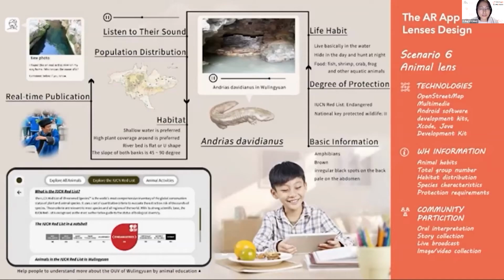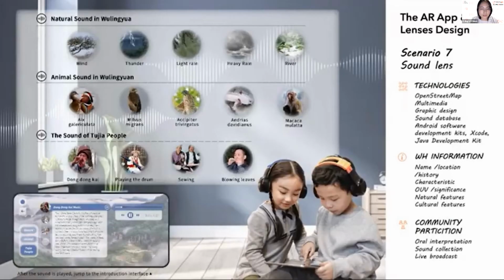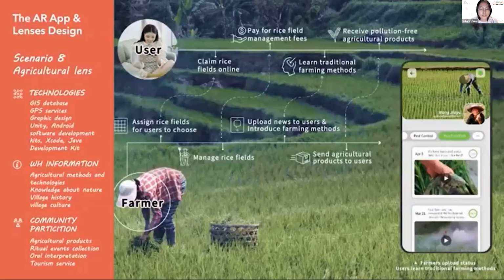People can learn about representative animals of Wulingyuan with multiple mediums such as figures, videos, and so on. Lenses are not limited to visual sensory. Wulingyuan Natural Cultural Lenses provide more sensorial experience. For example, through sound lens, different sounds of nature and local people are presented, which enhance the understanding of the site with immersive environment. In these lenses, tourists can get oral interpretation surveys from local people, and tourists are also provided with chances to get deeper relationship with World Heritage sites.